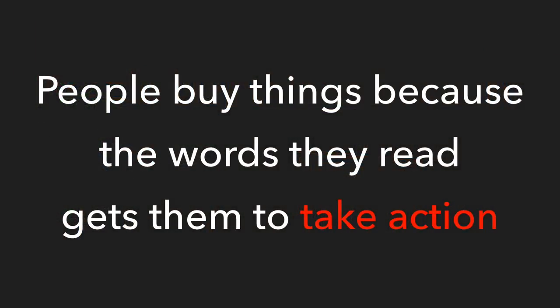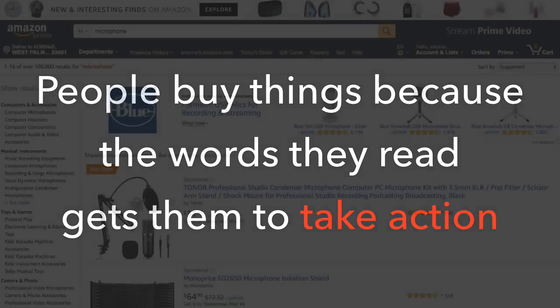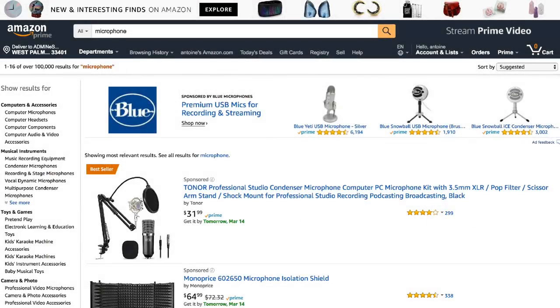People buy things because the words they read get them to take action. Let me say that again. People buy things because the words they read get them to take action. What I mean by that is, if you look at Amazon, probably the most successful e-commerce website in the world, with Jeff Bezos being the first billionaire, over $100 billion, it's probably one of the ugliest websites you've ever seen.